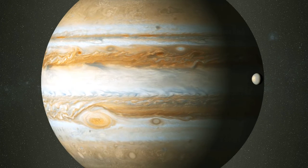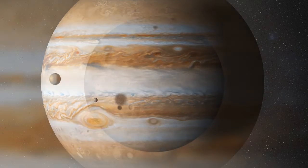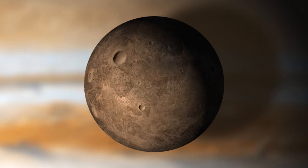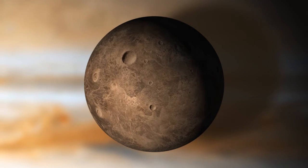Alright, ladies and gents, we have officially entered the King's Royal Court. Our first stop will be Io, the innermost of the 4 Galilean moons, and the most volcanically active body in the solar system. There are gravitational interactions between Jupiter and its moons, similar to the way that our own moon creates tides back on Earth.